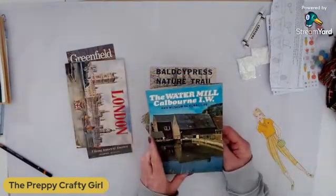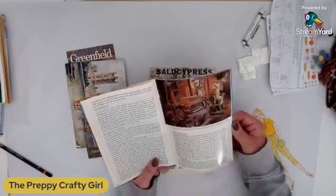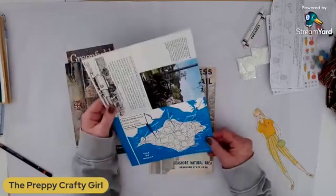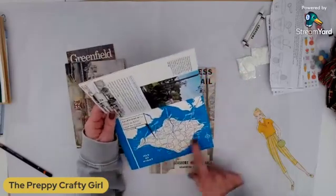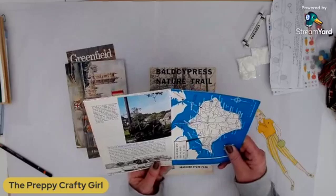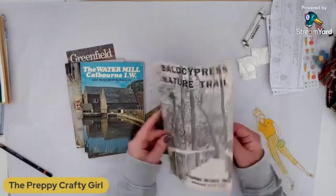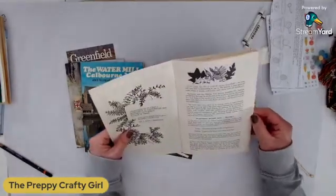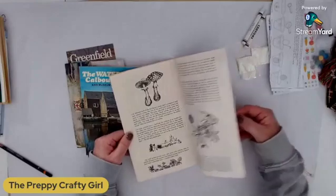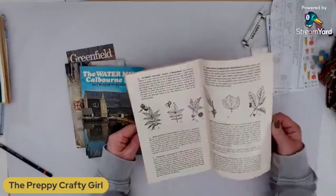Like faux postcards. The watermill. This is another one. What a cute little cottagey town. I went to the Cotswolds, my sister and I did, and that was lovely. So here, oh, it's a whole little island. Where is this? Great Britain. A nature trail, Seashore State Park. I wonder where that is. In Richmond, Virginia. Commonwealth of Virginia. I wonder if I'd ever been there. But I love the nature, the black and white. So how cool is that for ephemera? Right? The black and white.